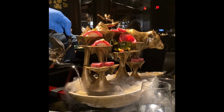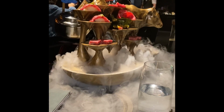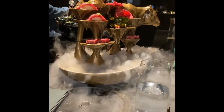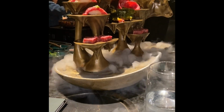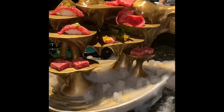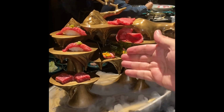Then they move on to the sample platter, a presentation of the different cuts of meat, which gives you a great resource on where the different cuts come from. Take a look at that. They explained exactly what each cut was. Those are the filet mignon sushi. We have some ribeye up there. That's uni. And down below here is the short ribs.